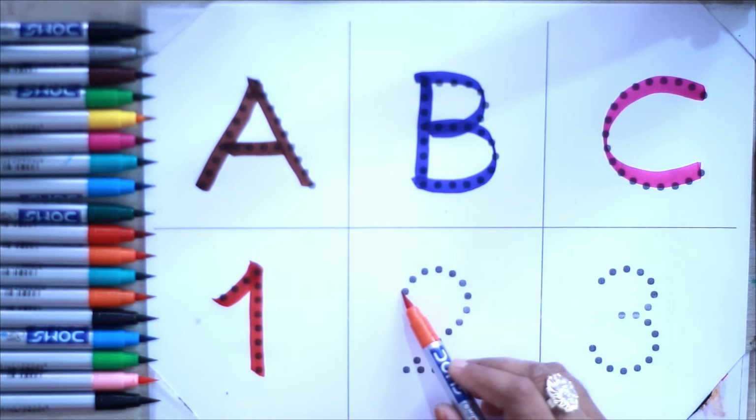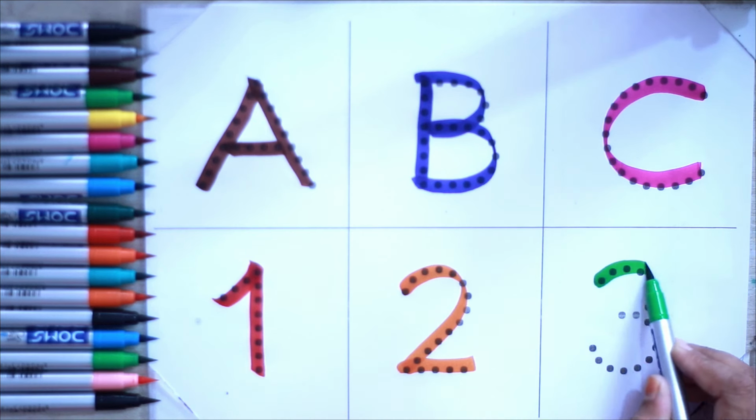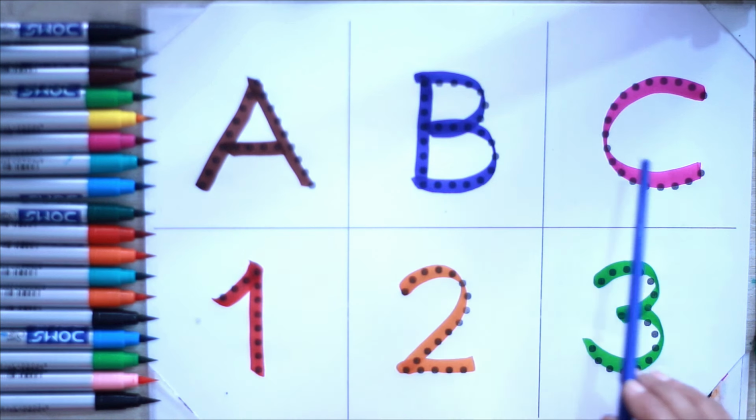One. Orange color. Two. Light green color. Three. Let's again. A, B, C.